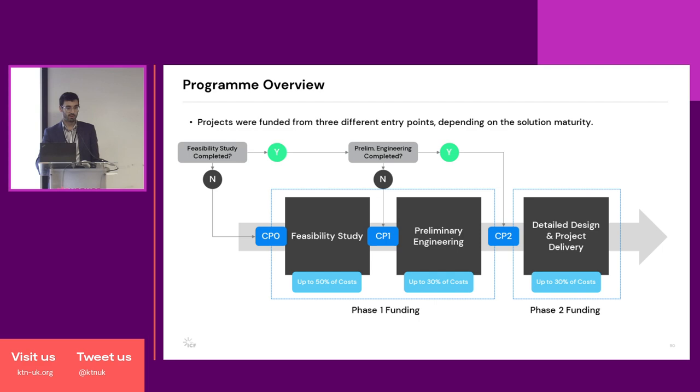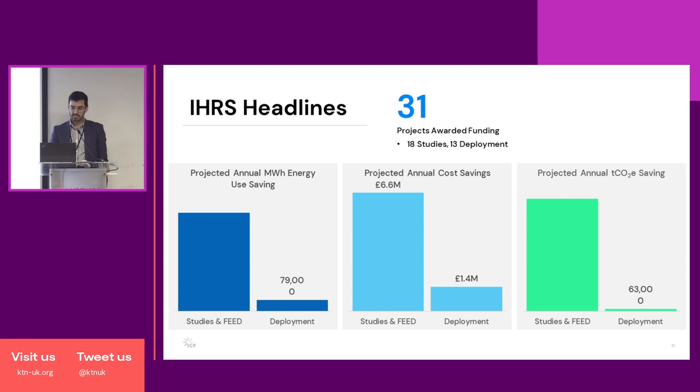So looking at overall headlines, 31 projects were awarded funding, 18 studies and 13 deployment projects. So what kind of impact has that had? So for studies, about 690,000 megawatt hours of energy savings identified, and then a potential for 79,000 megawatt hours of energy use on actual deployed projects. And these are annual numbers. Then looking at cost savings, 6.6 million identified through studies and FEED studies, with 1.4 million annual savings across deployment projects.